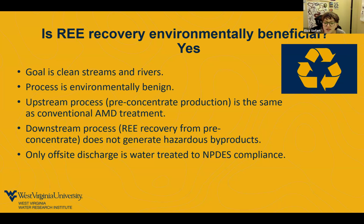So we have numerous conductivity and pH controls and check valves throughout the entire system. When one of these controls senses something is wrong, all the check valves will close and the system shuts off. So in turn, if something's off, nothing's going to process and nothing's going to leave the system. And then additionally, all of the extractants we use for the process are recycled, which limits the volume we have to have on site.